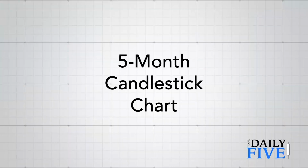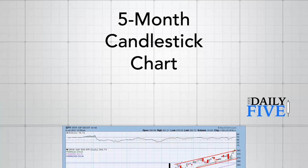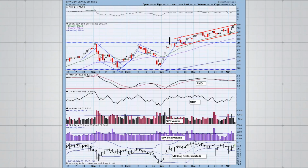All right, so let's start off with the 5-month candlestick. This is really the chart that I watch every single day, all of the time. And it has morphed quite a bit from when I looked at it with you a little while back.